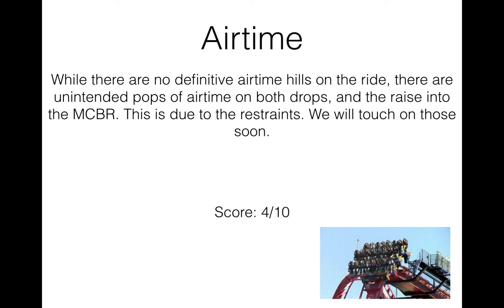However, there are unintended pops of airtime on both drops. The one after the stall and the one after the mid-course brake run, as well as a little pop into the mid-course brake run. And like I said before, this is due to the restraints, and we will touch on those just a bit.